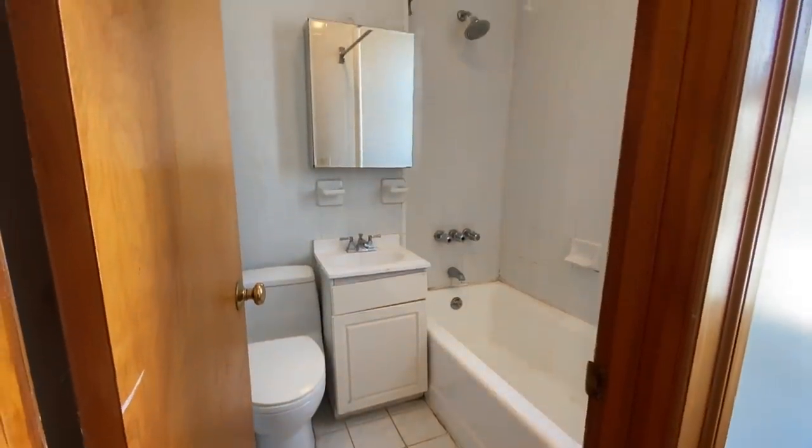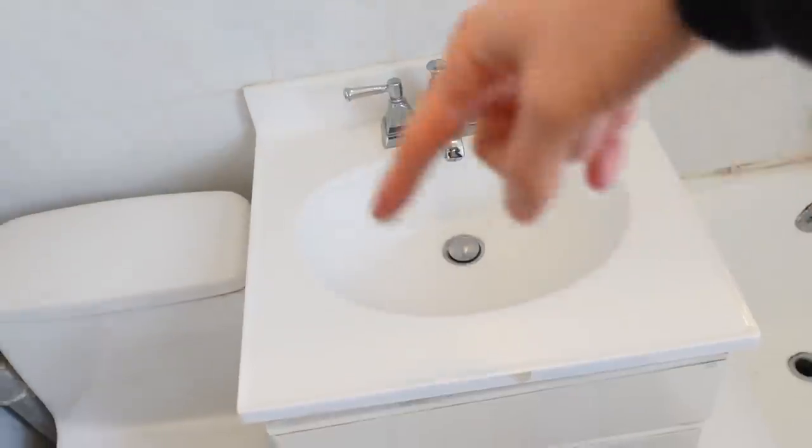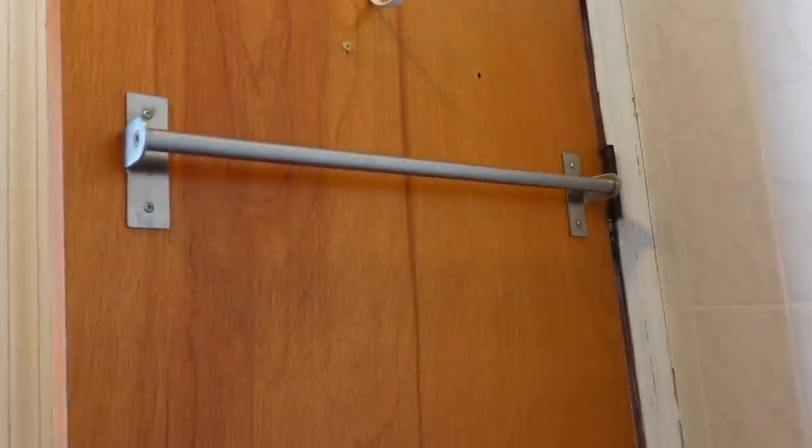It doesn't look like a brand new bathroom. But it's got a window, it's fairly well lit, and it has a medicine cabinet, which comes with a paintbrush. I don't know much about makeup, but I'm sure you could apply quite a bit of it with a paintbrush. What's nice is there's a full-size bathtub. The sink's definitely not terrible. What else do we have in here? There's a towel holder on the opposite side of the door. Plus you get this hook and this other towel holder. Two towel holders. Now we're getting somewhere.